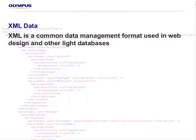The XML data is actually very interesting. This is one that I'm personally very fond of. XML, if you're not familiar, very briefly, is a very common sort of data management format. It's used quite a bit in web design and other light databases.